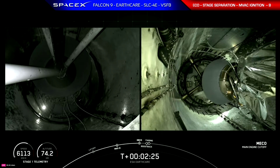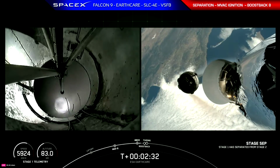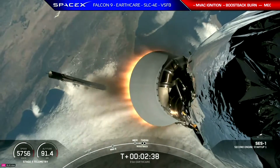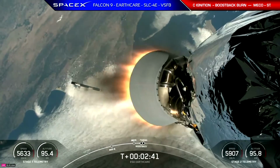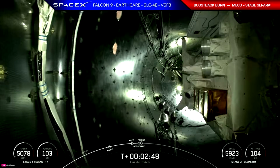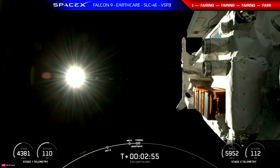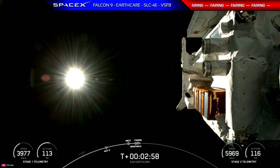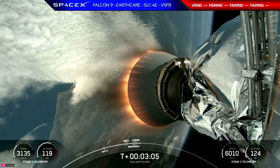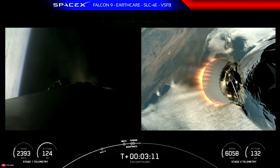MECO. Stage separation confirmed. MVAC ignition. Stage 1 boost back burn. Fairing separation confirmed. And there you heard and maybe even saw those 6 events that happened back to back, which again were MECO, stage separation, stage 1 flip, second engine start 1, the first stage boost back burn, and fairing separation. We'll be attempting to retrieve those fairing halves, both flying for their first time today, once they fall back to Earth with our recovery vessel, Go Beyond.